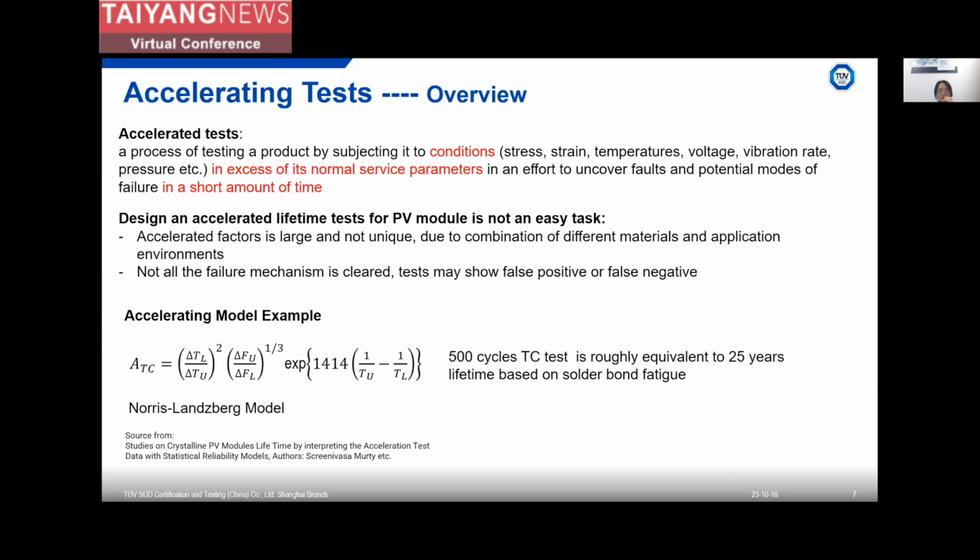Furthermore, there is another problem. That is, the combinations of materials are different, and also the application environments are complicated. So it is not possible to find a unique acceleration factor to show the equivalency of the test time and the service time. However, we still made some progress in this area. Here you can see the example. Based on the Norris-Landzberg model, we found that a 500 cycles TC test is roughly equivalent to a 25 years lifetime based on the solder bond footage.